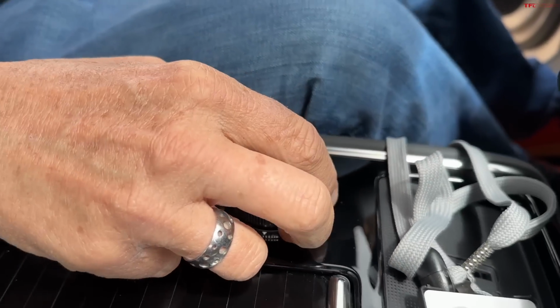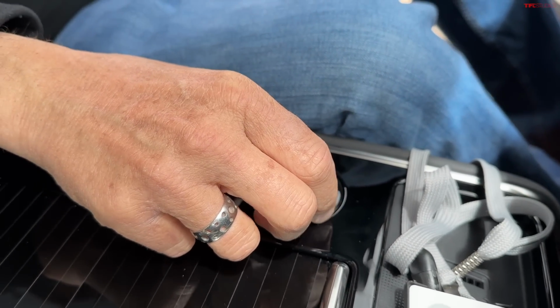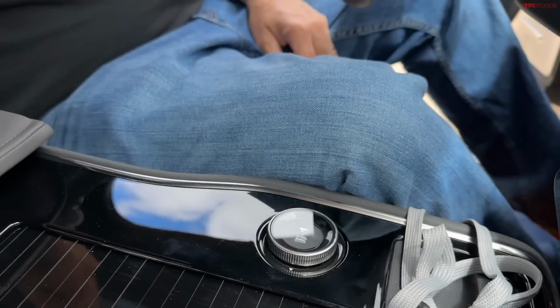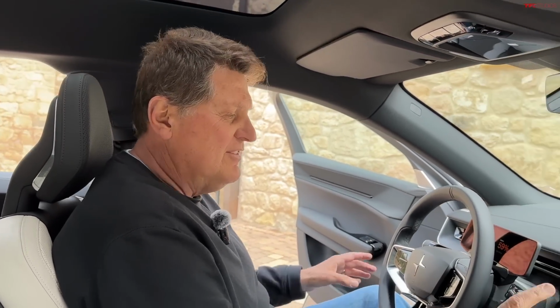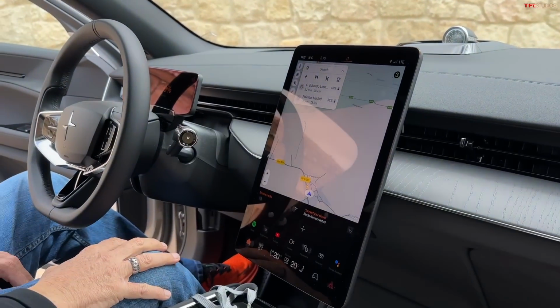So that makes actually turning up and down the stereo very simple. What I don't really love are the rest of the HVAC controls, including ADAS controls, including pretty much everything that lets you adjust the car to your personal liking. Personal profiles are all in there. So if you're one that loves buttons and switches and toggles, well, it's all on the screen.